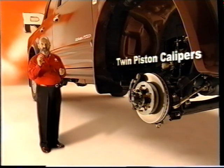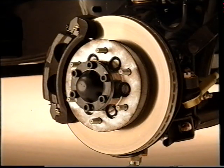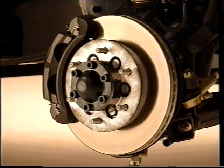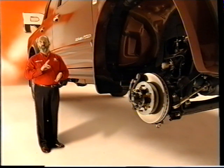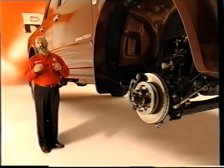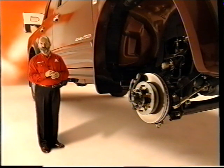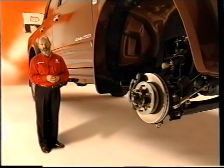What about these front discs? They're equipped with twin piston calipers for increased stopping power. The RA Rodeo's brake pad is now 26% larger than the previous model. Even the brake disc is bigger by some 9%. Bigger discs with bigger brake pads means a larger swept area, or brake pad contact area, which makes for better braking. Hilux uses a single piston caliper which operates a much smaller brake pad.